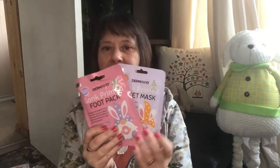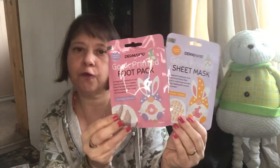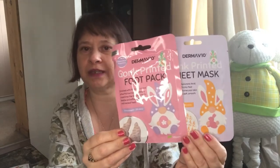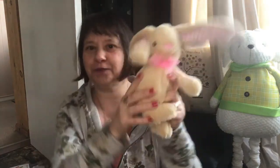Yeah, right, if that happens. But these were £1 each, and I think these make really nice Easter baskets or bags. And look at the packaging on those. You know how hubby loves Gonk, so yeah, being a bit sarcastic there. And yes, they do have them yet again upside down.